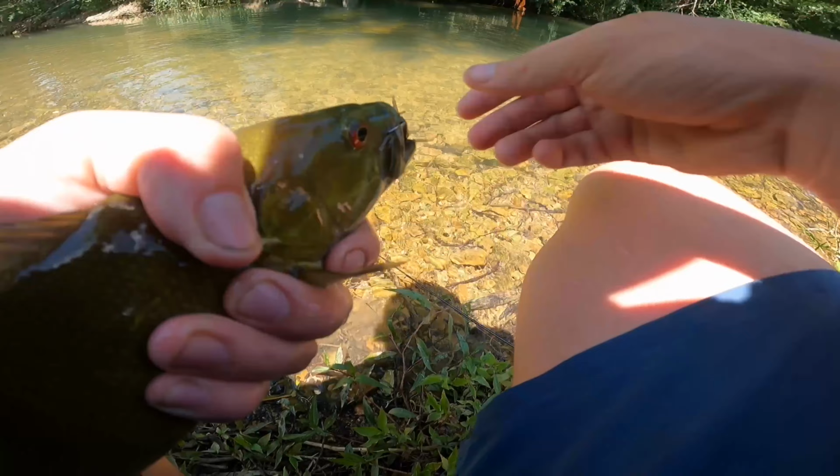Oh, there we go. Got something else immediately. Is that another small mouth? Yes, it is. Wow. He's pretty good size for this little creek. Come here, bud. Slid into my shirt. Oh, finally got him unhooked. He's got a pretty good belly on him. He's a fighter too. Ain't too big, but pretty good for this creek. Throw him back in.